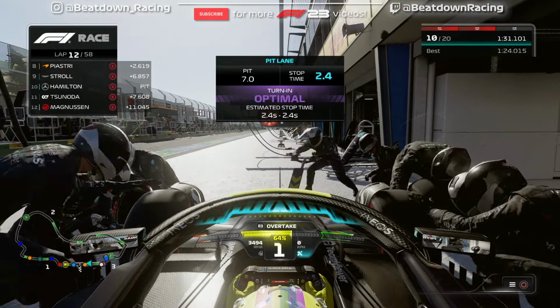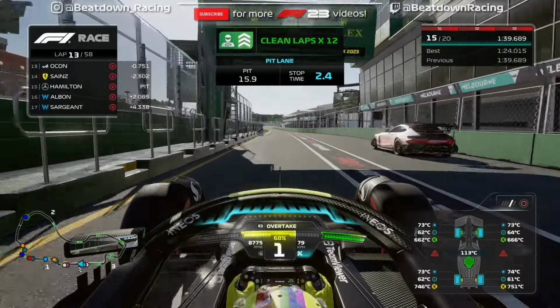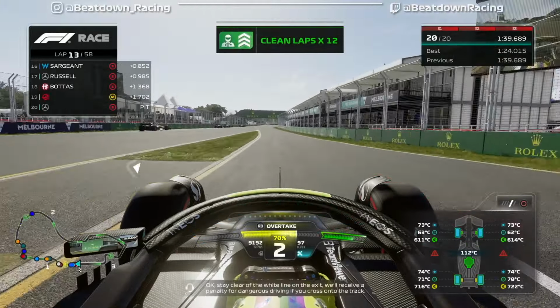Perfect job from you and the crew there, mate. We're delighted with that. Okay, stay clear of the white line on the exit. We'll receive a penalty for dangerous driving if you cross onto the track.